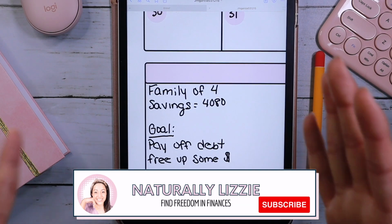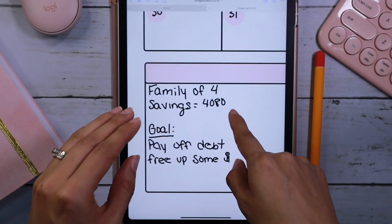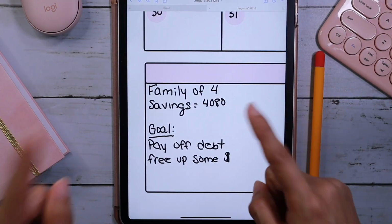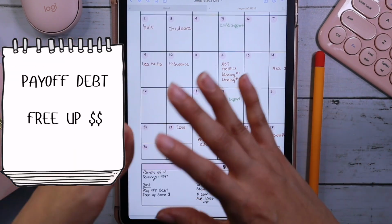This individual is a family of 4. They do have savings, $4,080. Some of it is going to vehicle registration, which is great. And their goal is to pay off debt and to free up some money in their budget.